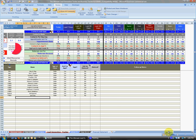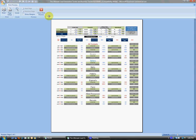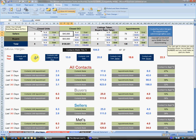So it'll automatically track all of that for you, and then a vital signs print. Basically, a 1-page printout for you prints off. And it will also calculate and tell you this year contacts until appointments 2.5. It will calculate contacts until you get a listing or a buyer rep. It tells you exactly how many to make to get a listing. Now let's find out how much it takes to get one sold. It'll automatically calculate that as well. It will calculate contacts until sold with a seller. It takes me 20 contacts. It takes me 22 to sell a lister.